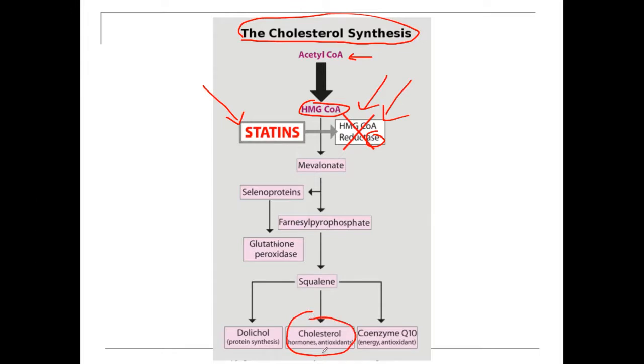We need cholesterol. It helps us produce antioxidants, hormones, cell membranes. We need it to produce estrogen, testosterone, progesterone. You see the sterone there from the sterol. We need cholesterol for sex hormones. Cholesterol, testosterone, progesterone, estrogen. So what things can be impaired when we're playing around with human physiology when we use these statins?